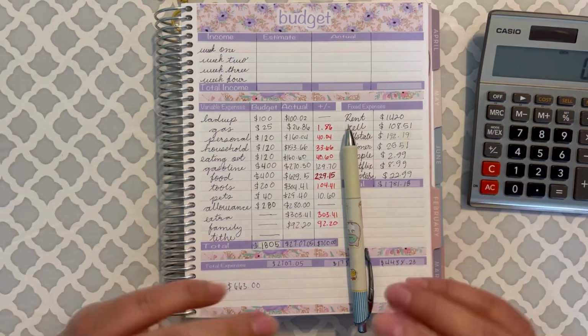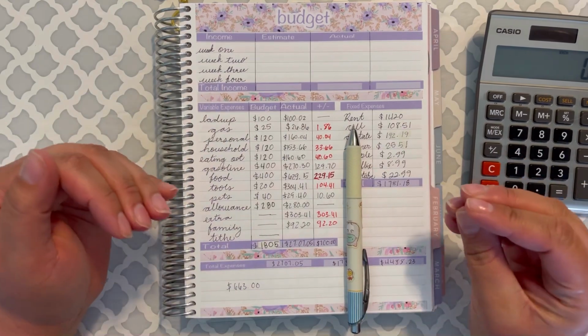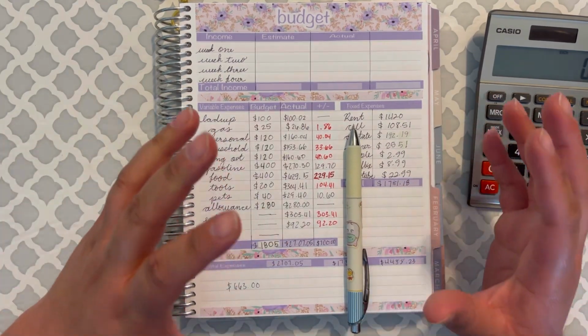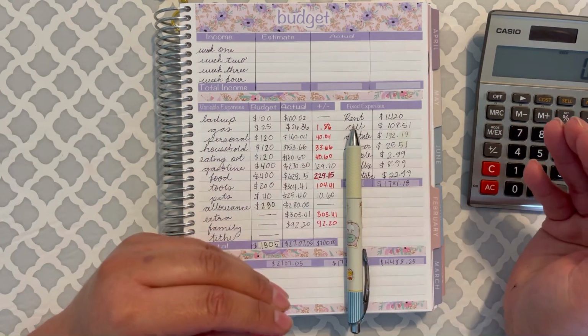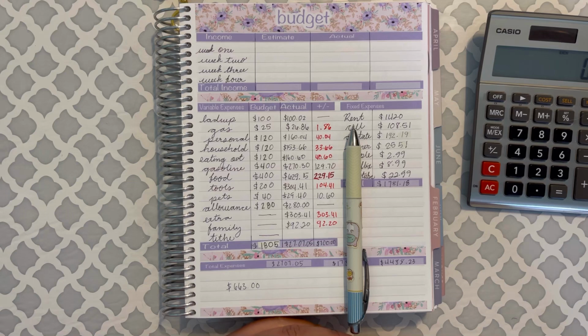Definitely not a good one for me, but it's okay, because you see, we gotta prioritize, we gotta change, shift, and it will be better for next month. Bye, guys.